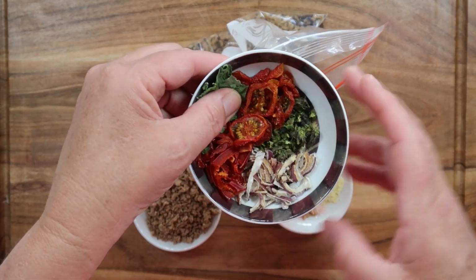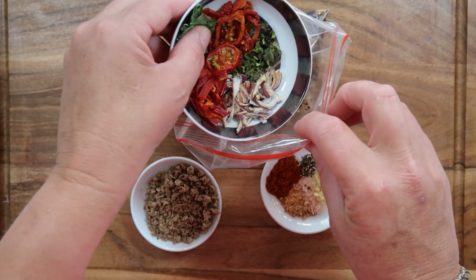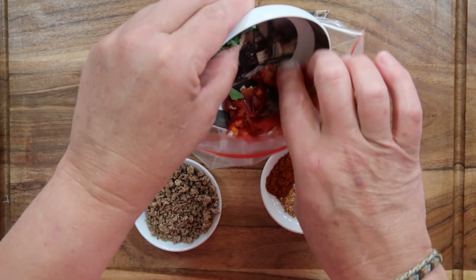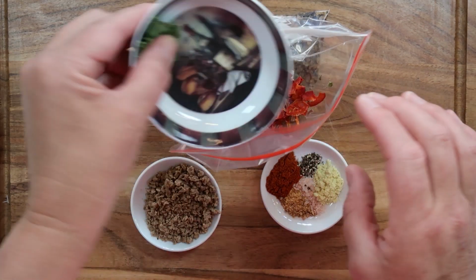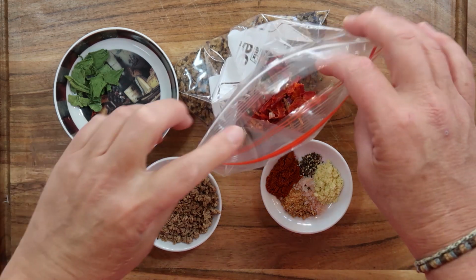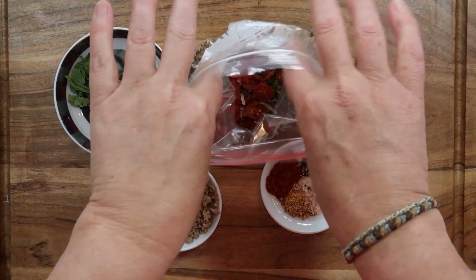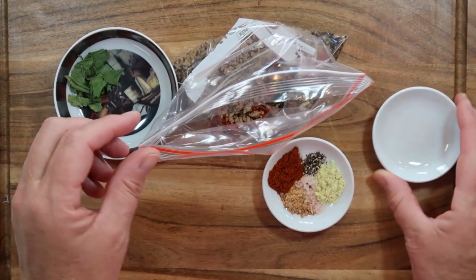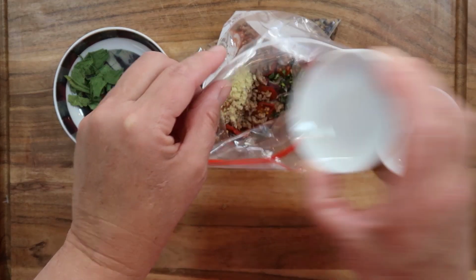Oh, that was a quick save. All veggies bar spinach. And that is because spinach takes literally a second to rehydrate. So we'll put that in at the end. The rest pretty well rehydrates in the same amount of time. So I would just throw it all in one go. And all that.